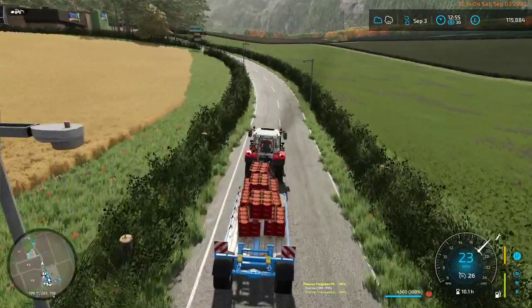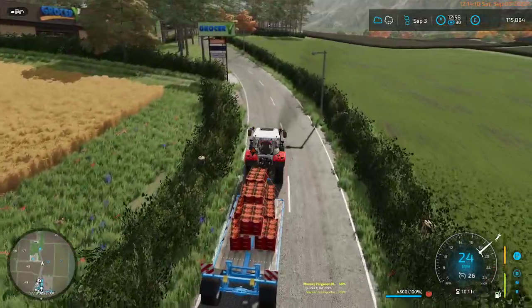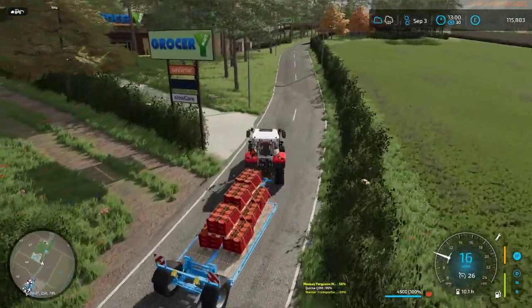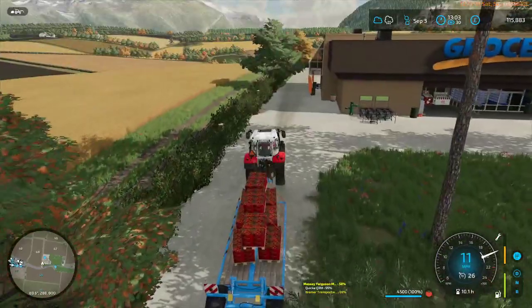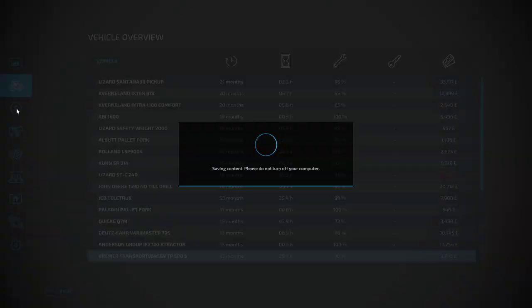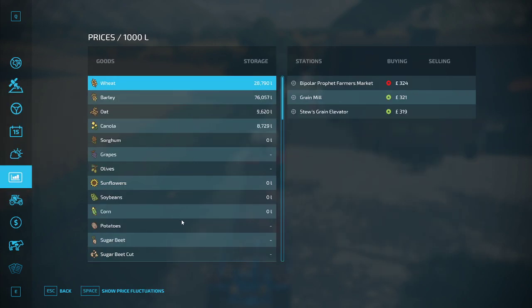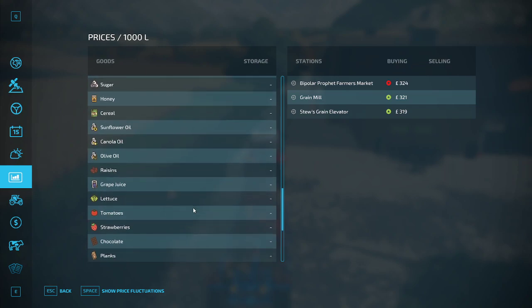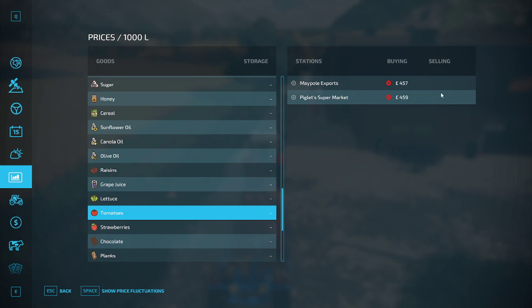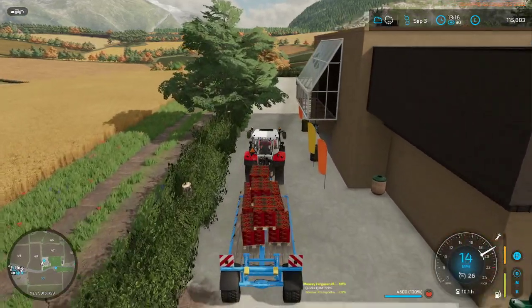If you're trying to haul 150 litres of silage on our silage wagon, or a bale wagon, it does struggle up this hill. But for the most part, I didn't look. Is this the best place to go? No, that one. Tomatoes. Piglet Supermarket or Maypole Exports, not a lot in it. This one's the supermarket. It's right across the road, so just turns out to be very handy.